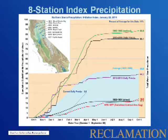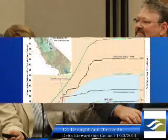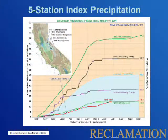And currently, our current daily precip for the 8-station index is 3.5. That's the very bottom line. And that's already falling under the 1976-77 precipitation for the 8-station. There's also a similar chart that is done for the San Joaquin area. This is the 5-station index, and also a very similar situation. The current daily precip, as of the 16th of January, is about 3 inches, and also running under the 76-77.